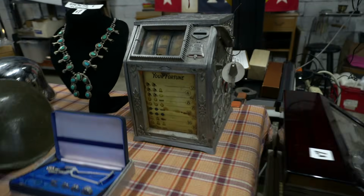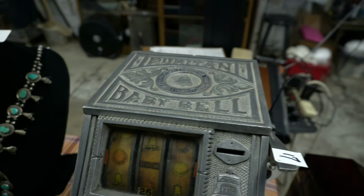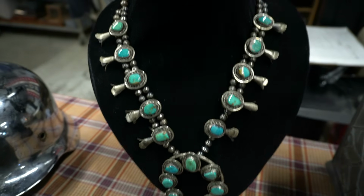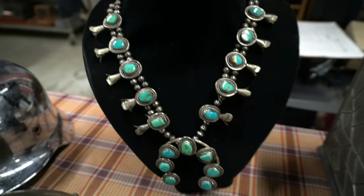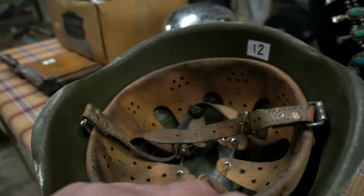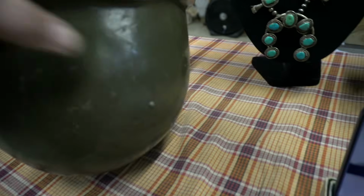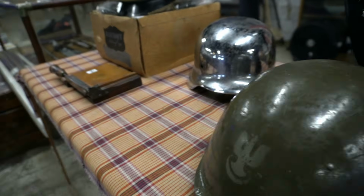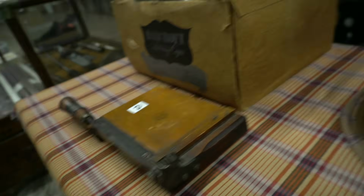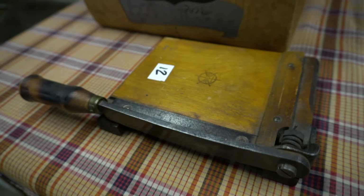Cool little Fortune trade stimulator, Puritan Baby Bell. Nice squash blossom. Iraqi helmet, maybe? I don't know. I just kind of looked at that and thought it right offhand. Another one of those chrome domes. Oh, what is that? For photos, maybe?